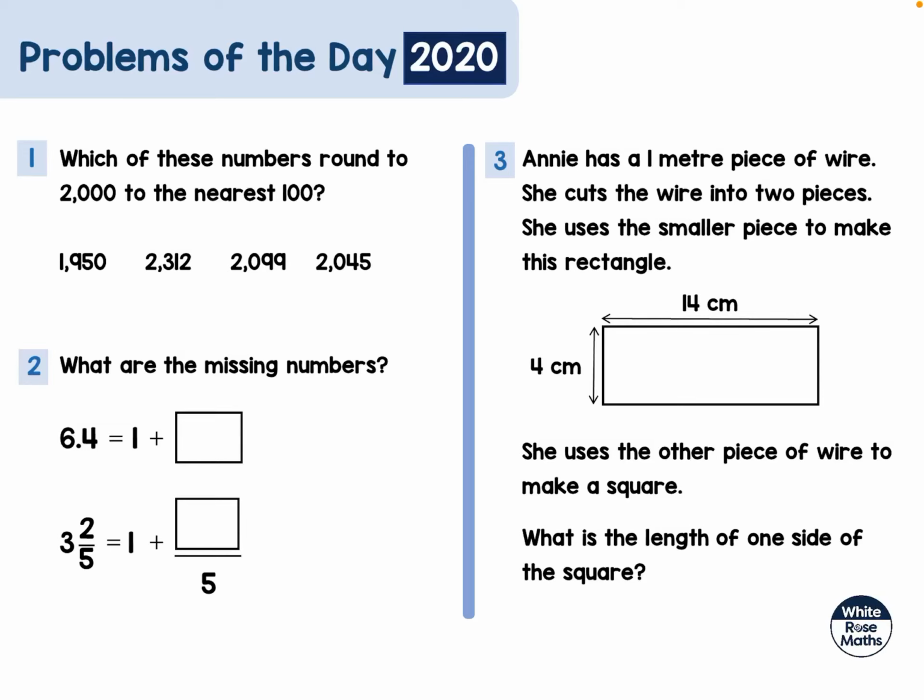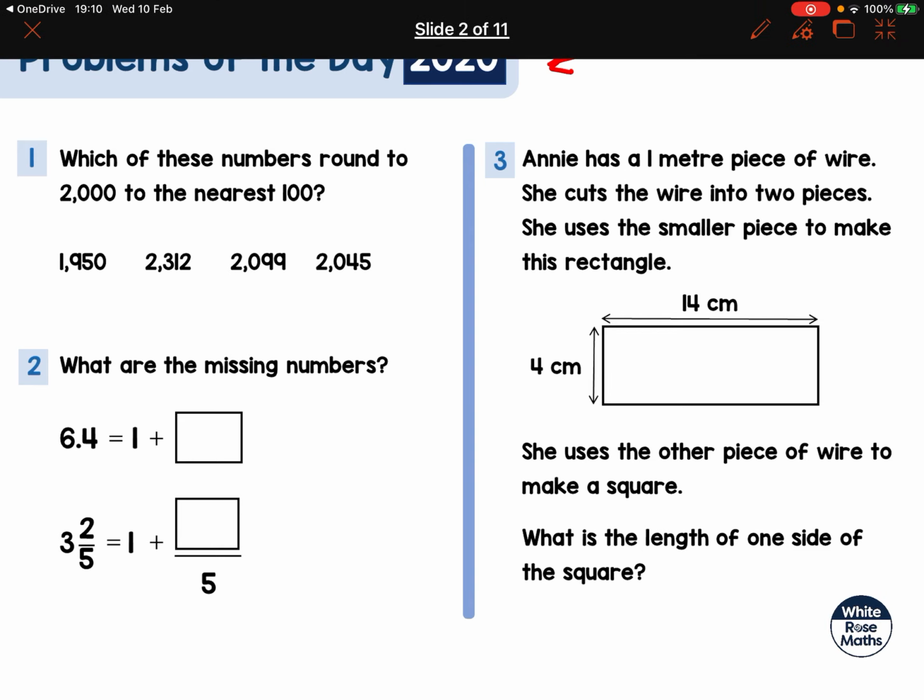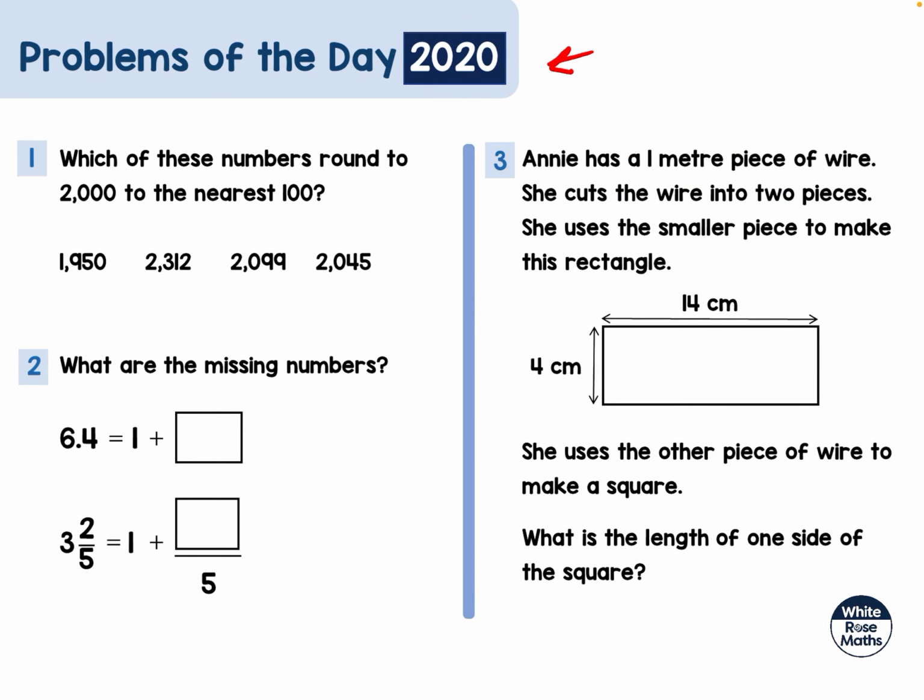Here is our problem of the day to start off with. It'd be really nice if some of you can give this a go. I can see lots of us have given it a go already. But here we're rounding, here we're finding missing numbers, and then we're looking into perimeter. Give it a go. Remember, it is optional. It's an extra challenge for some of you that want that extra challenge.